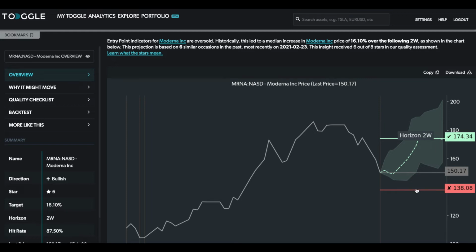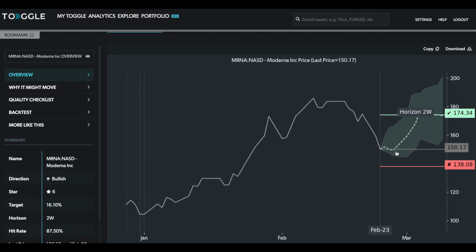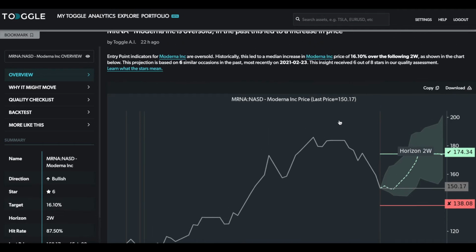And of course the red line at 138.08 suggests that if the stock were to go through the confidence interval and below the red line, this is the moment to reassess the position, because the sell-off is presumably much stronger than had been anticipated. Toggle was able to find 6 similar occasions when the stock had been similarly oversold, and as mentioned, the median increase subsequently was 16%, meaning that in at least half the cases the stock price returned 16% or more subsequently.